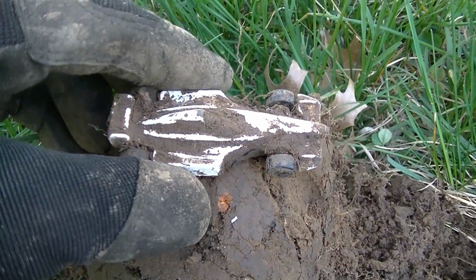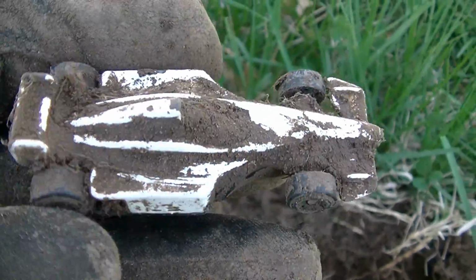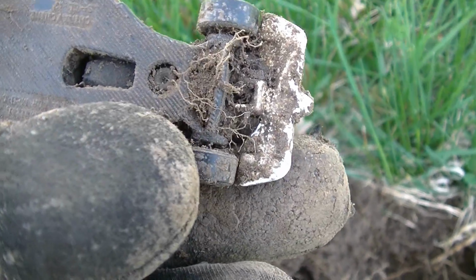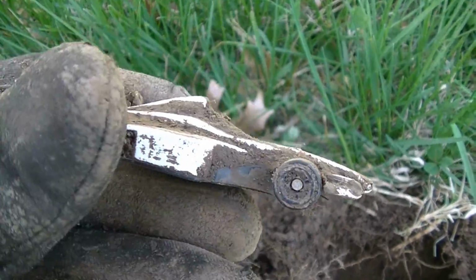Alright, my next target, besides nails and fence staples, is this Formula One racing car. Not sure on the make 100%, but anyway, we'll clean it up. Kids will like that one for sure. We'll keep going.